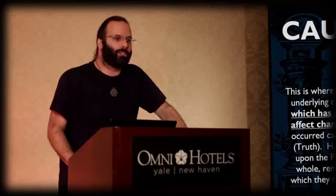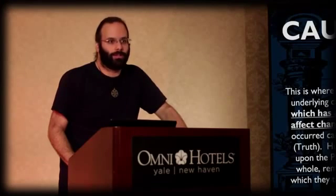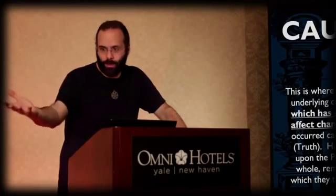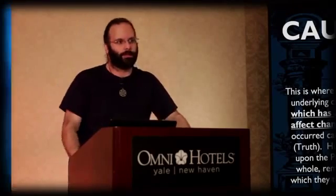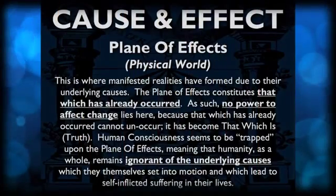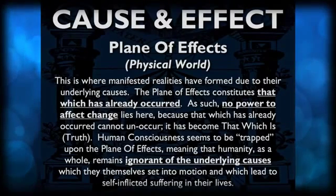And the Merovingian tries to tell him, no, there is no free will. That's where the dark occultist will give you the bulk of truth and then poison it with that one thing he wants to get you to accept. Okay? So, the next thing that needs to be understood is the two planes.